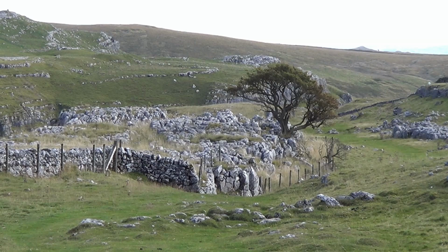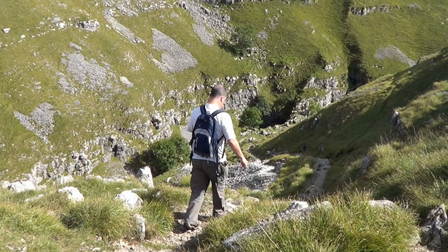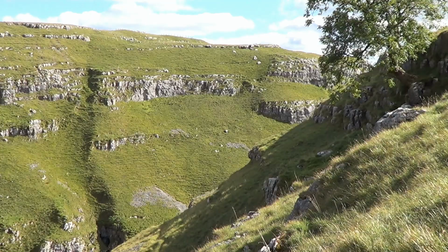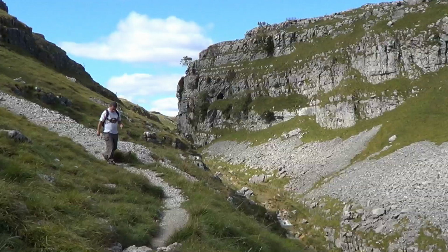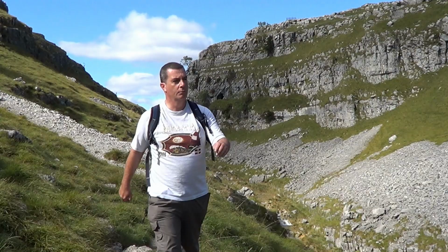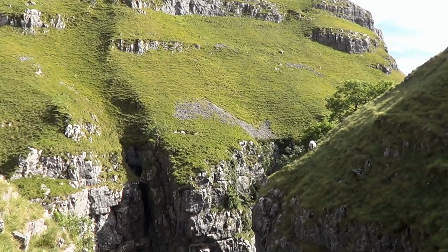As I approached the top of Gordale Scar, the path soon began to drop steeply, which was made all the more challenging by the loose scree. I really had to take care here. Some 400 feet deep, Gordale Scar is a spectacular feature of the Craven Fault, and is believed by some geologists to be the remains of a huge underground cavern, whose roof collapsed around the time of the last ice age.